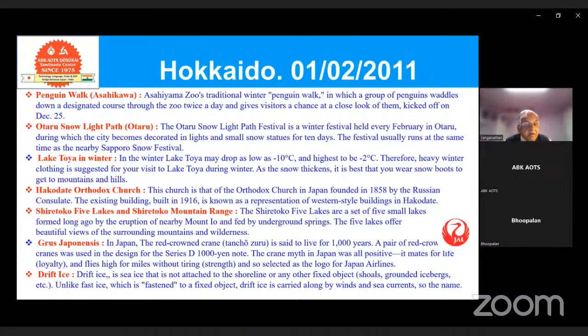And then we talk about the red-crowned crane in Japan, the Tancho crane. Tancho Zuru is what they call it, said to have lived for 1,000 years. The crane is a symbol of long life, fidelity and loyalty, because the pair of red-crowned cranes always live together, and they have been used on the Japanese 1000 yen note. And the crane myth in Japan is very positive, because they are said to be loyal to their partner and live longer.